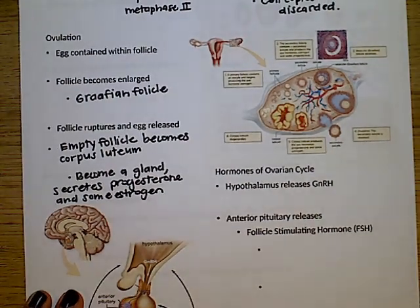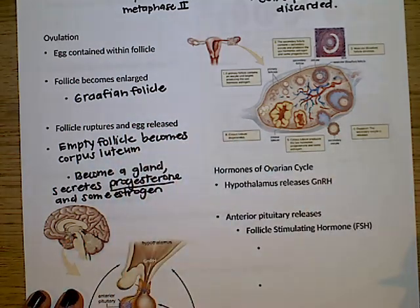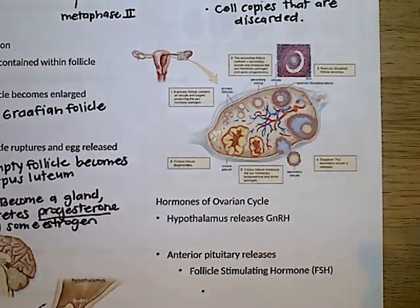And to simplify things, you don't have to know the estrogen part, but it does happen. Just know that the corpus luteum secretes progesterone. So here I'll try to zoom in again a little bit. That's as far as it will go.